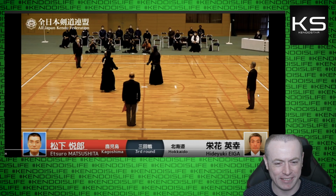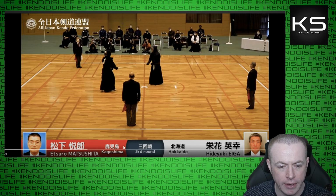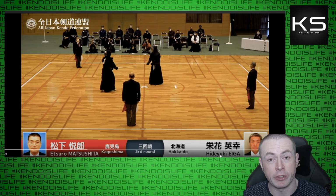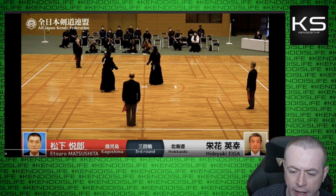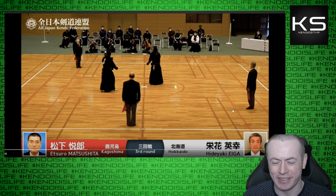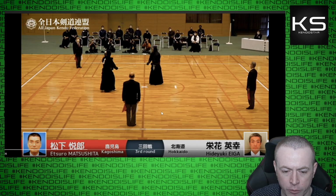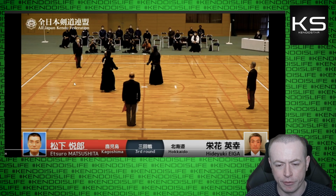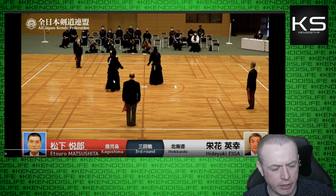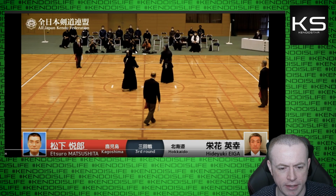So with that said, let's get straight into it. You should be able to see on the screen there on the right hand side in white the player, and they've got the names in English as well, which is handy. That's Hideyuki Eiga sensei, the older brother of the very famous Naoki Eiga sensei, who was the previous winner of this tournament. And then we have Etsuro Matsushita sensei in red. Let's get straight into this. I hope you can hear this okay. So like I say, Eiga sensei in white here.